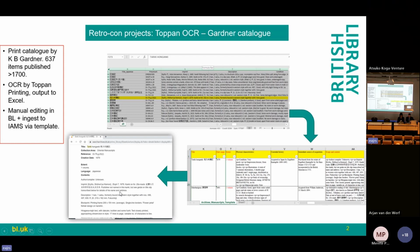Thank you. So the third slide on this side, this third picture, is the bulk ingest into IAMS, which is the in-house system. Oh, sorry, no, it isn't. That's coming next. That is what the users end up with. So that is Explore Archives and Manuscripts, which is the outward-facing British Library system.